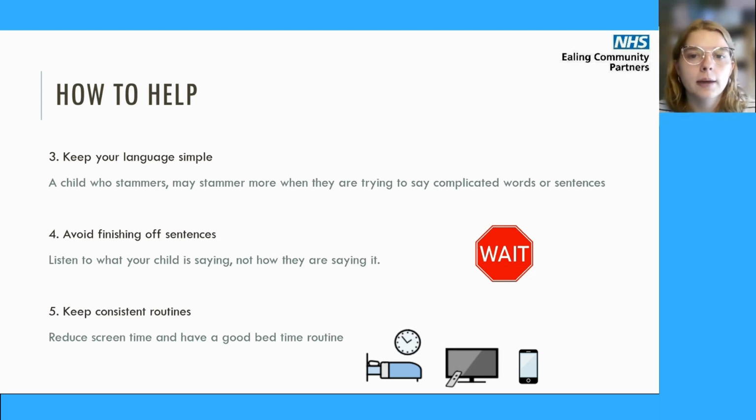Okay. Another way that you can help is by avoiding guessing words or finishing off the child's sentence. So we want to make sure that we're giving them the chance to finish off what they're trying to say, and making sure that even if they're experiencing a moment of stammering, we are waiting patiently for them to finish their sentence. This can be really frustrating for a child or young person if we butt in and finish off their sentence, because we'll probably get it wrong. And we want to give that person the time and the chance to finish saying what they'd like to say.